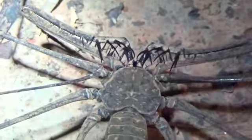This is a bulldog ant. They actually use these as stitches, the natives do, to close up wounds. They're huge. And they have these huge jaws. Those are usually used for defense.